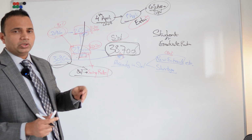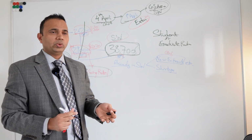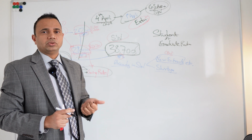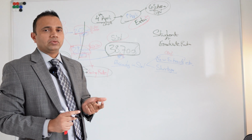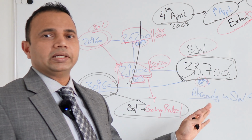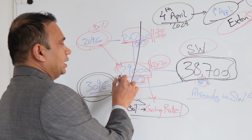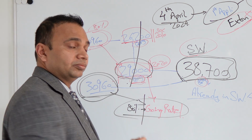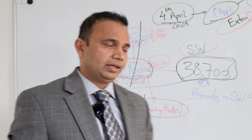So just to summarize, someone who is extending the new entrant category visa and getting into the new area, obviously whenever they extend, they will lose the new entrant benefit. So either students up to 4 years and PSW holders, graduate routes, up to 2 years of new entrant you get. After that, if you are switching and getting the skilled worker visa as an experienced worker, then you would have to be paid at least 29,000 or the going rate, because at that point you lose the 80% completely because you are getting into the experienced worker area.